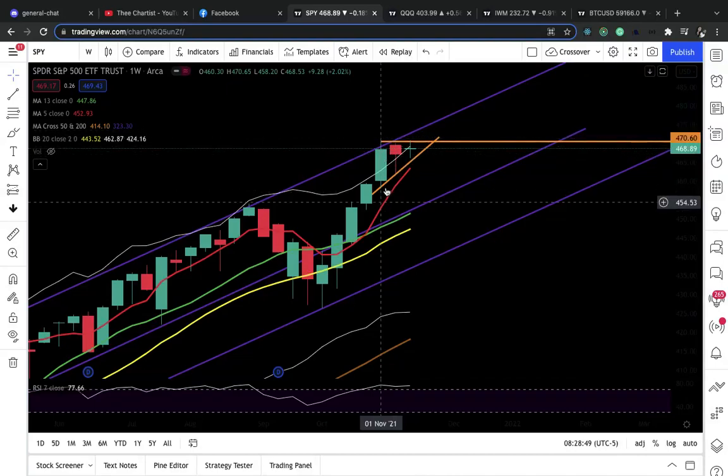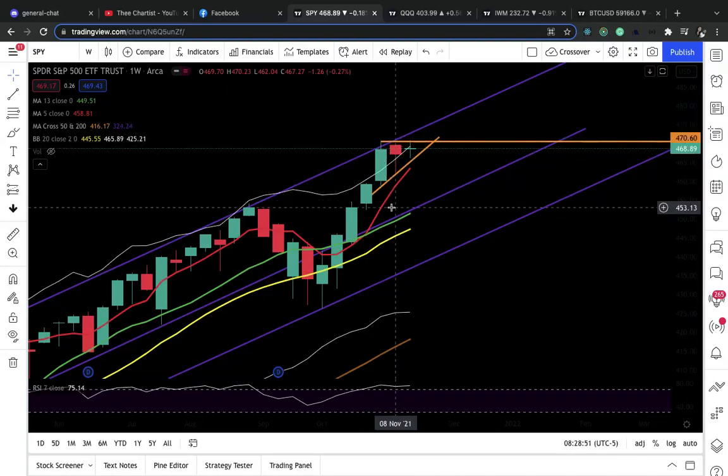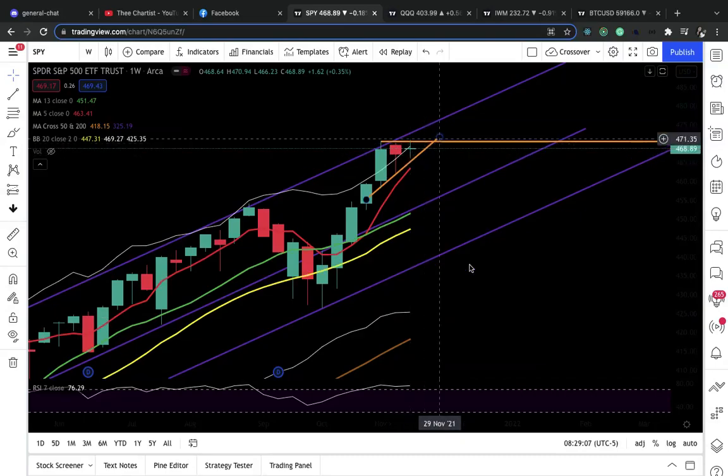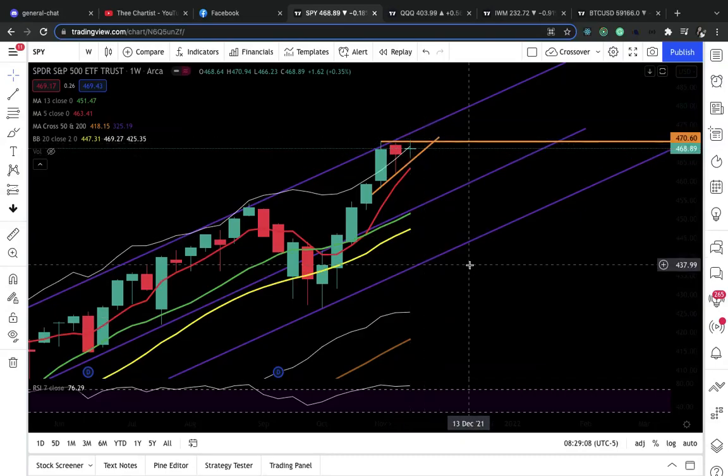A lot of times, not always, because sometimes stocks and ETFs can go parabolic. It doesn't always have to make sense. But in this case, it made sense that the SPY chopped a little bit because it needed to cool off, and it closed within the upper Bollinger Band. So now officially, it's not too overextended to the upside.